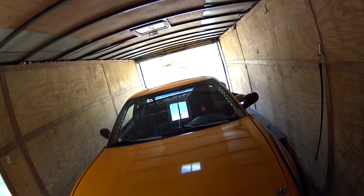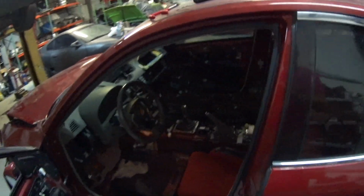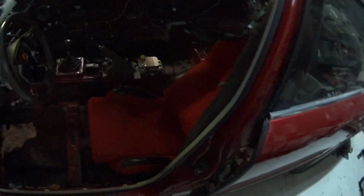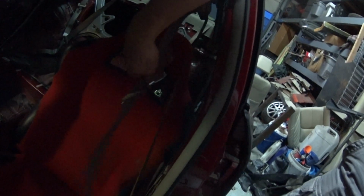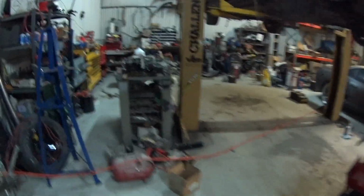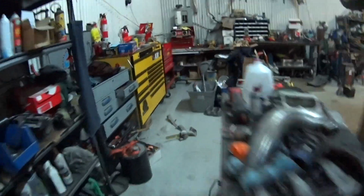All right, there's good. So I think I'm going to mount my seat, since I'm so tall, pretty far back. That's going to be so sick. And then I got this seat belt right here, the one where the airbags went off. I just took the mechanism piece out of it. So I'm going to do that with the passenger one and throw the passenger seat in.